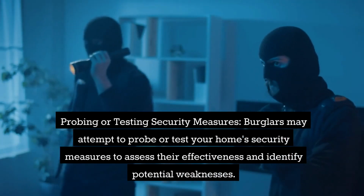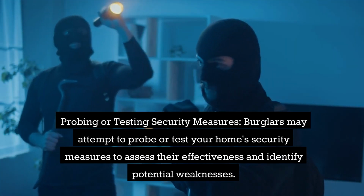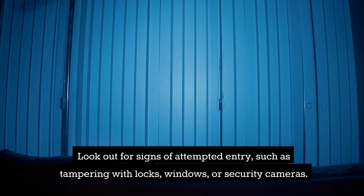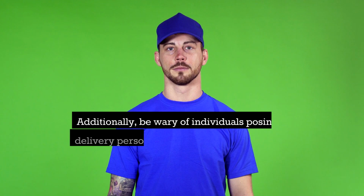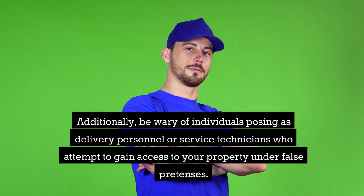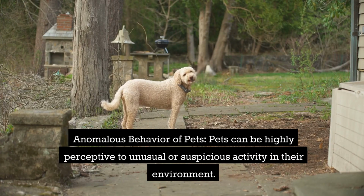Probing or testing security measures. Burglars may attempt to probe or test your home's security measures to assess their effectiveness and identify potential weaknesses. Look out for signs of attempted entry, such as tampering with locks, windows, or security cameras. Additionally, be wary of individuals posing as delivery personnel or service technicians who attempt to gain access to your property under false pretenses.